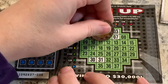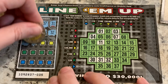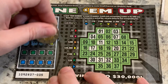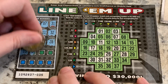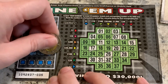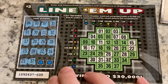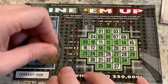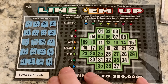11, 32. 17 and 20. 26, 28. Alright, last row we got 21 and 37. Last two, 34 and 19. All right, no lines completed on that one.